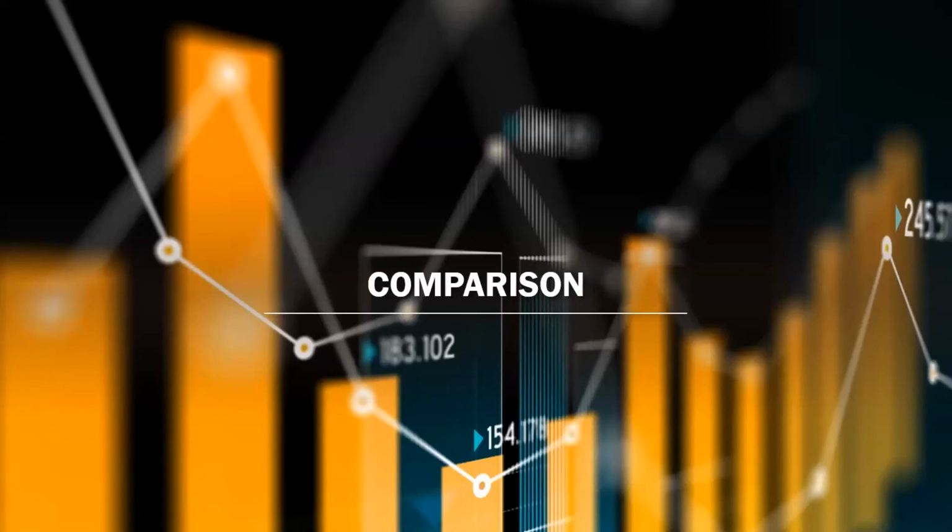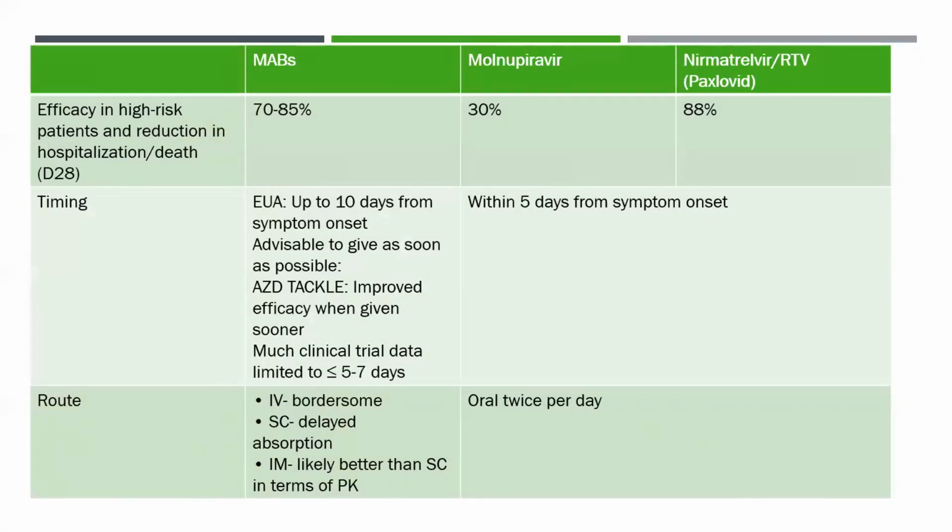So let's talk about the comparison between all the three things that we talked about: the monoclonal antibodies, and the antivirals molnupiravir and nirmatrelvir. For efficacy, the monoclonal antibodies range between 70 to 85%, depending on the brands or types of mAbs that they are using. As for molnupiravir, the final analysis is 30% efficacy, while the Pfizer product Paxlovid is 88%.